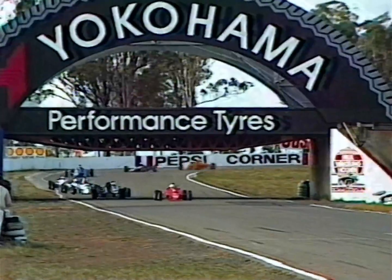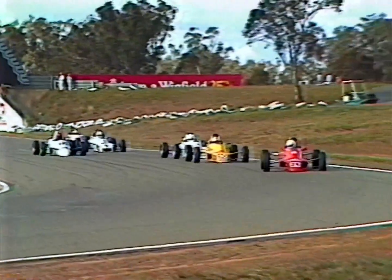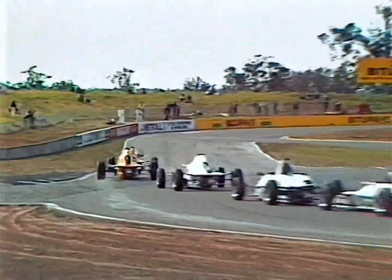David had a glance in his left mirror. He was wondering whether anybody was coming through on the inside. He got away with it. It was a great manoeuvre. Good strong braking, and the tail of the car just getting a little waggly as he came down to the left-hander, but he survived. He's now got a one car length lead.